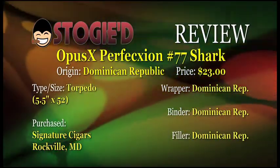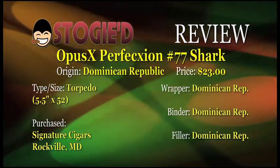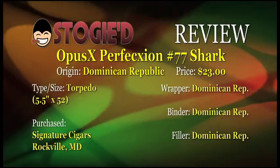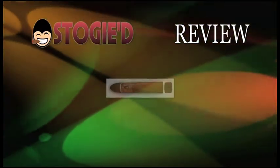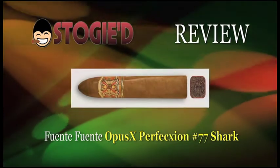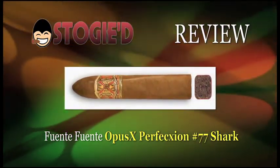It's 5.5 inches long by 52 ring gauge. It's made in the Dominican Republic by the Fuente family, and it's Dominican through and through with the wrapper, binder, and filler, all of which are painstakingly grown for this special line of cigars. The torpedo-shaped Shark is unique for an OpusX cigar in that its foot is box pressed, but only the foot, and it's protected by a red strip of fabric.